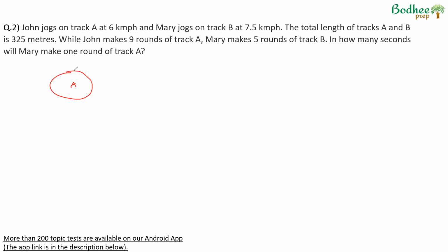John on track A at 6 kmph. Mary on track B at 7.5 kmph. Total length of A and B is 325. Suppose the lengths of A and B are A and B respectively. While John makes 9 rounds, John will cover 9 kilometer distance, and Mary makes 5 rounds of B, Mary will cover 5 kilometer distance.